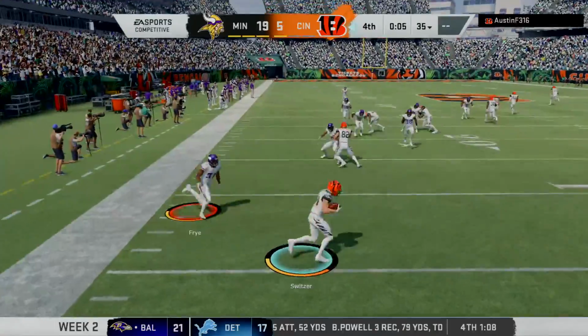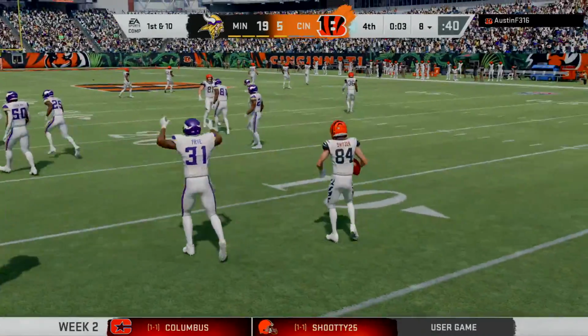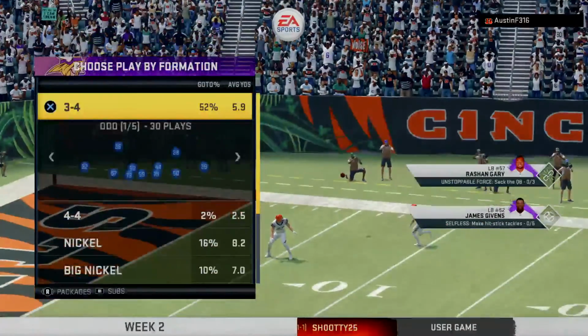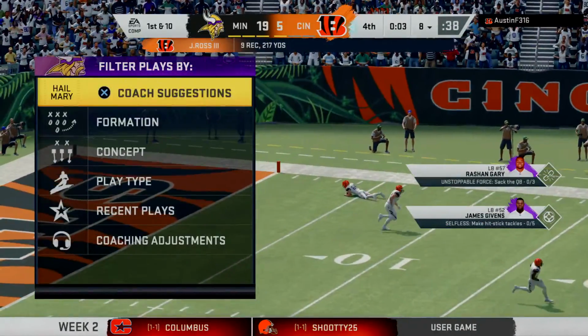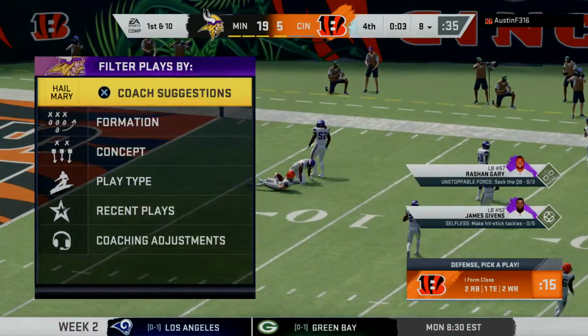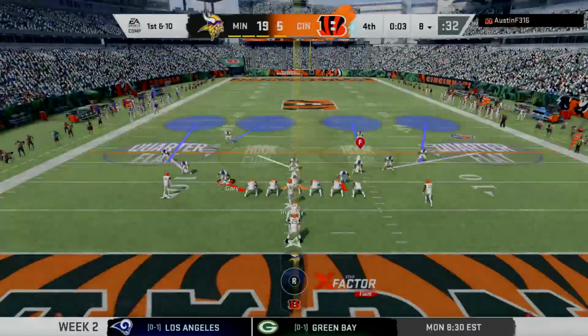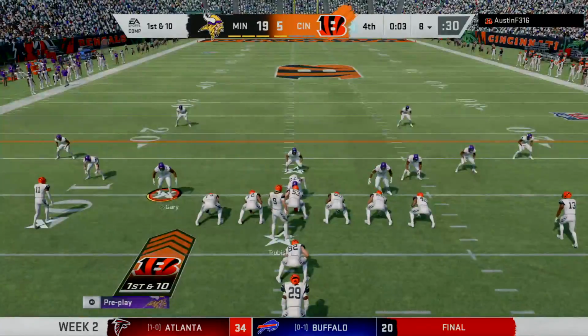This is taken at his 4. And he's going to get taken down inside the 10 at about the 8-yard line. The Bengals take over 1st and 10 at their own 8-yard line. The Cincy offense about ready to go here on their next drive.